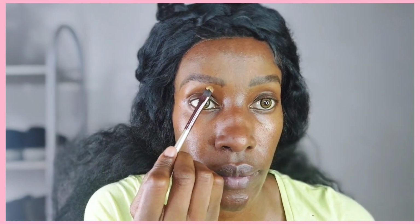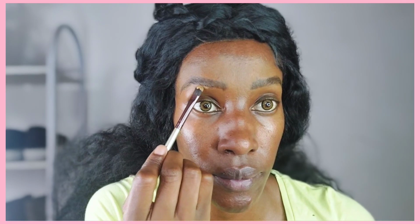And as usual, I've started off with my eyebrows. Did I mention what I used for my skincare? I used the CeraVe Hyaluronic Acid Serum. And hyaluronic acid is really good for the skin. Make sure that you try it. And then I did my eyebrows.